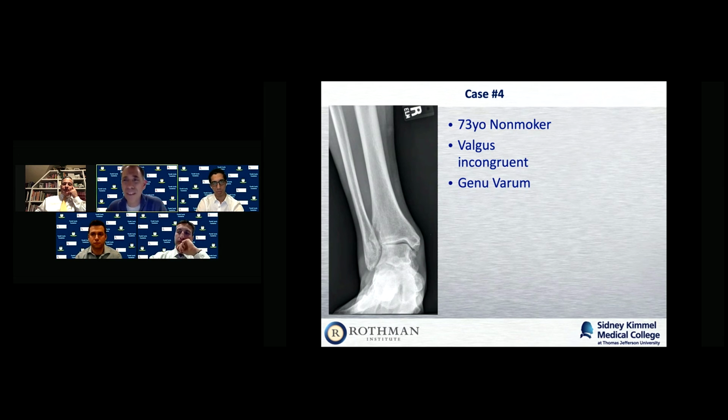I don't know if I've come up with any new things that I do to try and prevent my infections. I do put vancomycin powder on the surgical site before I close the fascia. I don't know if that's evidence-based, but I do that. You guys do anything else?